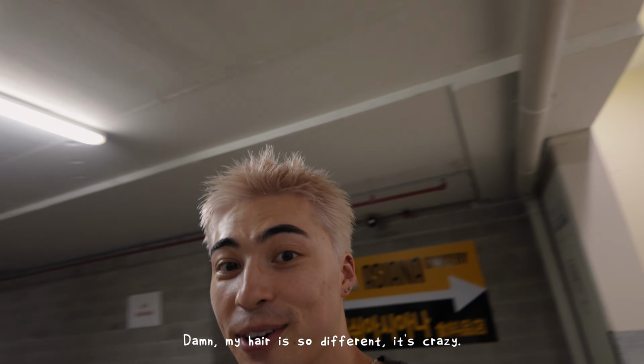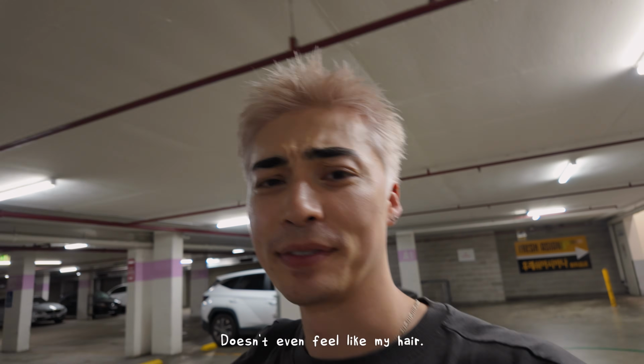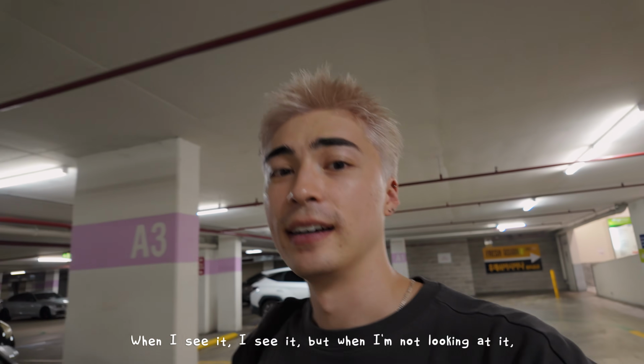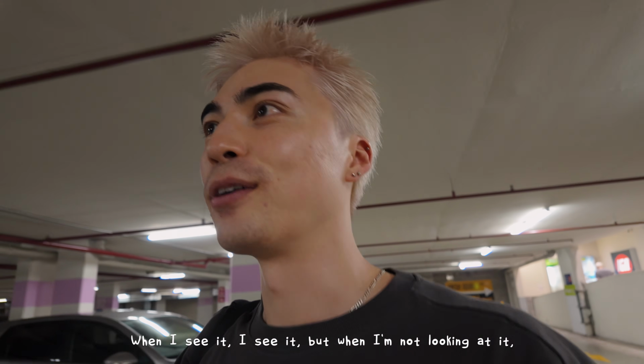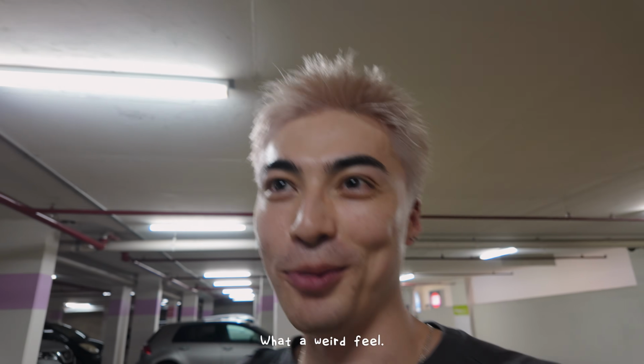Damn, my hair is so different. It's crazy. Need to go home, see how I feel about this. It's so different. Doesn't even feel like my hair. When I see it, I see it, but when I'm not looking at it, of course, I can't really feel the difference. So, what a weird feeling.